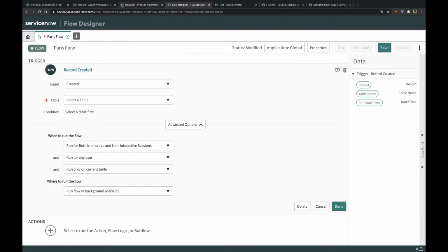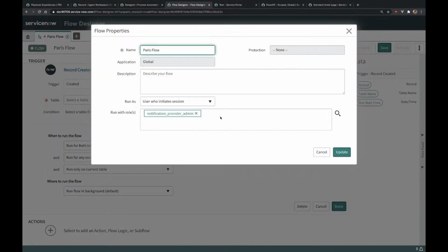The next thing that I wanted to talk about is run with roles. So this is something that I have definitely had an issue with, right? Say you've made a flow and you've got... Andrew Barnes has just said that it didn't run on extended tables previously, so now it can. So you can make a flow on task and have it run on everything. Probably not a good idea, but run with roles, really awesome.